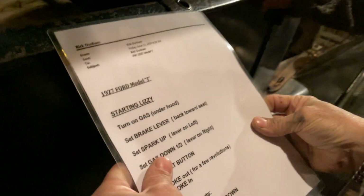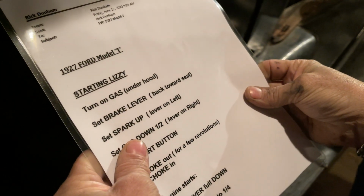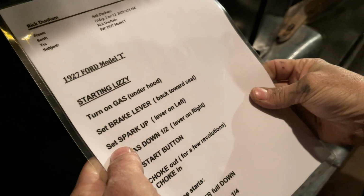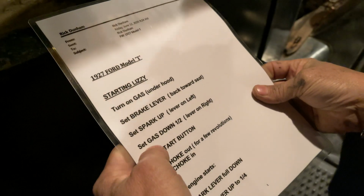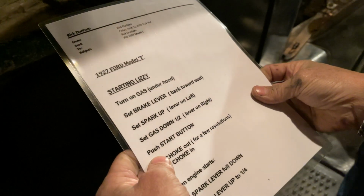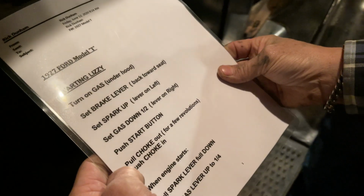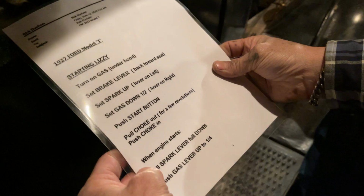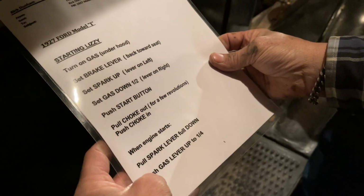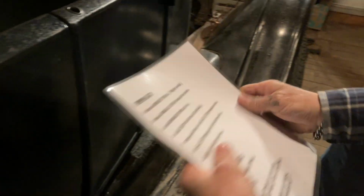Starting Lizzie. Turn on gas under hood. Brake, set brake lever backwards. Set spark up. Set gas down half. Push start button. I should do this to all our cars. Push choke in. When engine starts, pull spark lever full down. Push gas lever up quarter inch. It tells you how to drive it. Holy smokes! That's how to start it, once you get it started. There's more on there than a Chinese menu.